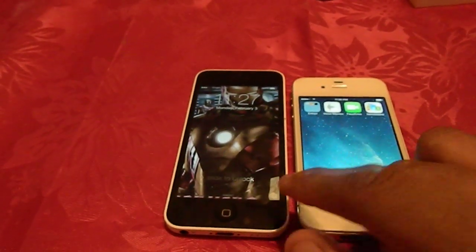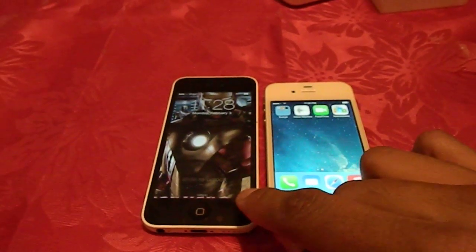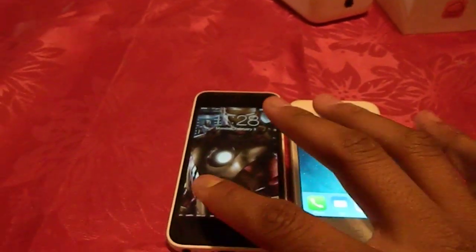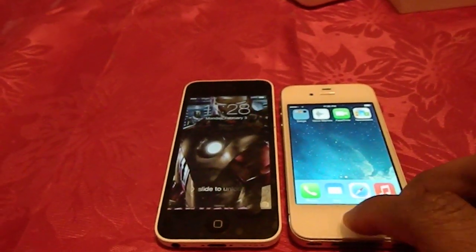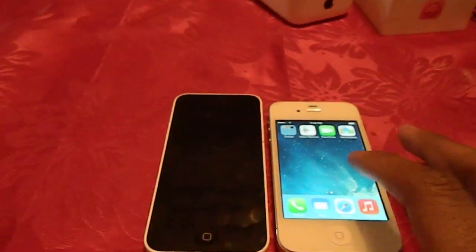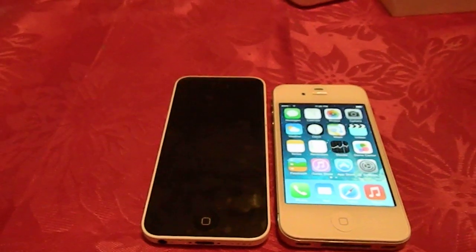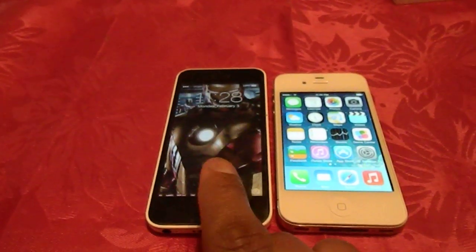So my final recommendation, if you are looking for an upgrade from your 4 or your 4S, the 5C is probably the best way to go if you're looking for a budget phone that at the same time has the capabilities to really surpass and push to the next level. But if you're okay with having the 4 and 4S, then that's fine. But just know that the more apps that come out, the more processing it takes, and eventually your phone will probably start to slow down to the point where you probably need to upgrade anyway. My recommendation, if you're looking for an upgrade, check out the 5C.